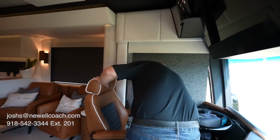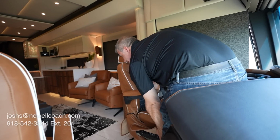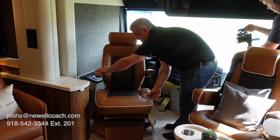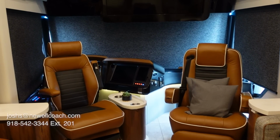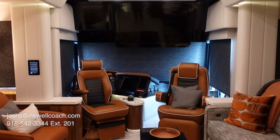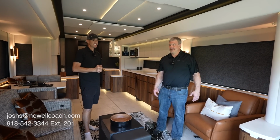And what's really cool, another great feature about Newell Coach is it's very simple to just turn these chairs around. It makes really comfortable seating if you have guests. All you need to do is just lift the flap up, make sure your seat belt's pushed down all the way, hit this little button. Spins really nice, and so you have a nice little additional seating area right here. Then your little driver's cuddy with the cup holders makes a nice little kind of end table for guests. Yeah, it really changes the whole feel of the coach when we spin these front chairs around. Makes it feel much more like a living area and a lot of living space in this coach.